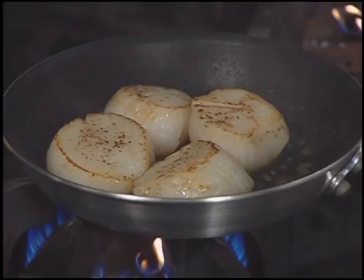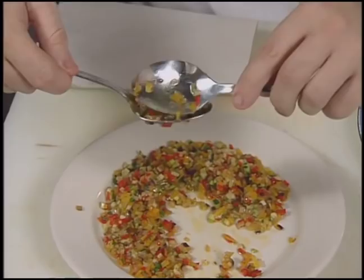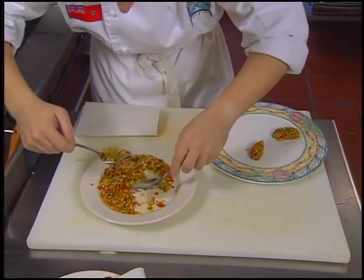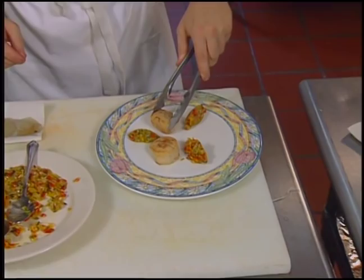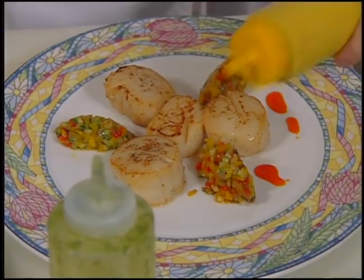Presentation begins with ratatouille quenelles. Paprika-infused oil and pesto garnish. Oil of paprika.